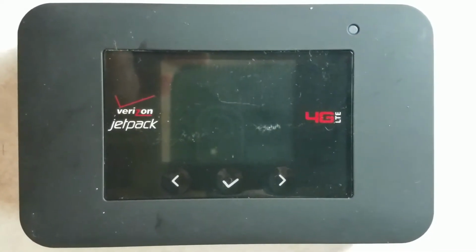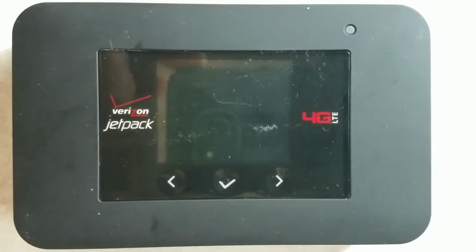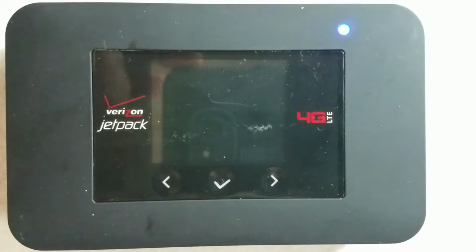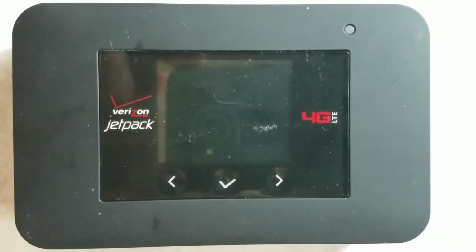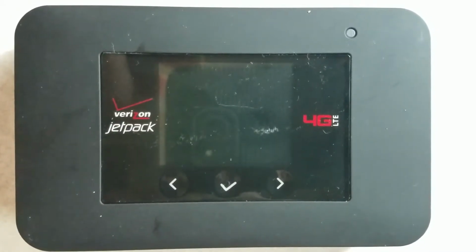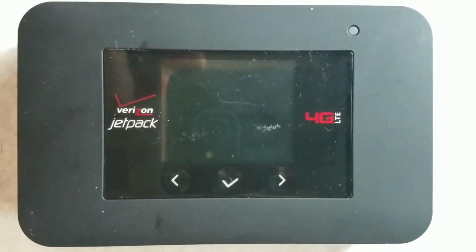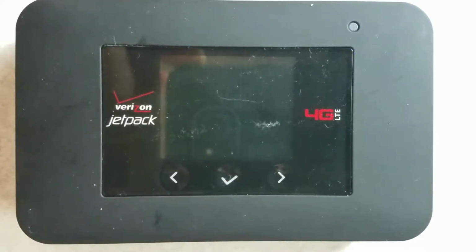He explained to me that after 10 gigabytes my Jetpack speed will slow down below 3G, and he even confirmed it's basically a dial-up modem at that point, which is useless. You can almost not load a web page. So, that sucks.